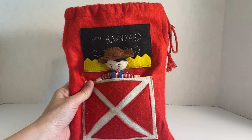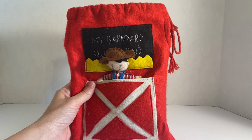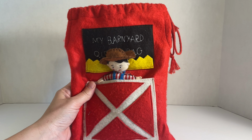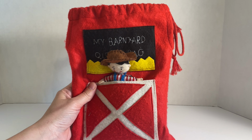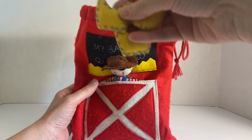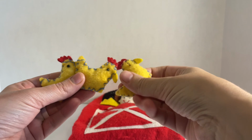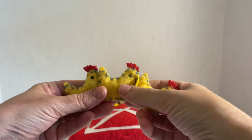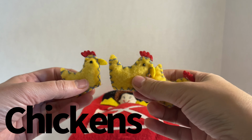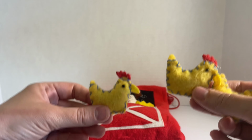Our next item is kind of like a rooster. It has wings, but it can't really fly, and it lays eggs. What's in the bag? Can we find it? Oh my, let's put our farmer down for a minute. What do we have here? We have some little chickens. And chickens say, cluck, cluck, cluck.